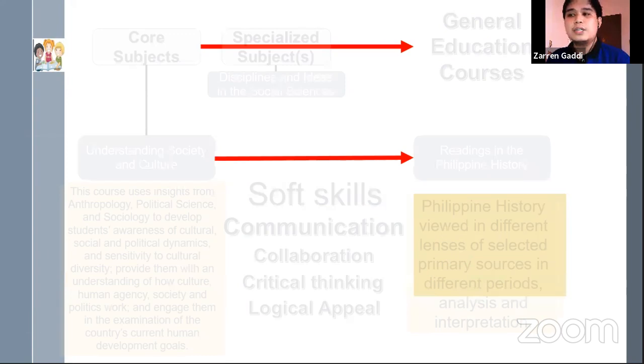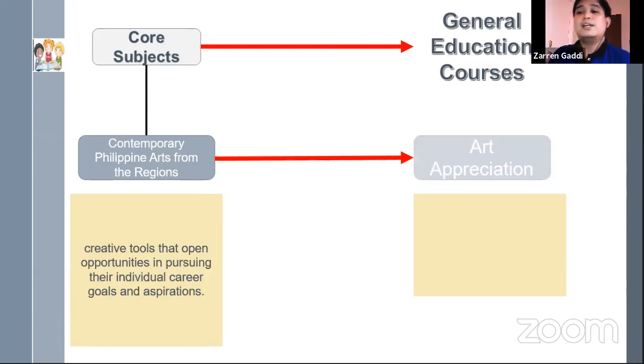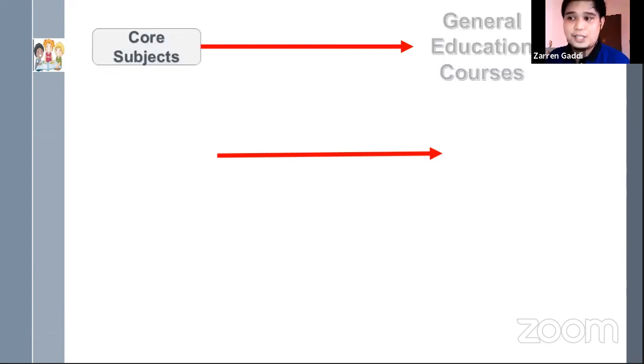Another one is core subject, general education courses, contemporary Philippine arts from the regions, and art appreciation naman pagdating sa kolehiyo. So yan yung mga subject na ma-encounter nyo senior high school pagdating nyo sa college. Ito yung mga subject na general education. Kumbaga, regardless of your program enrolled, ma-encounter nyo sila. Iba pa yan doon sa mga elective ninyo.